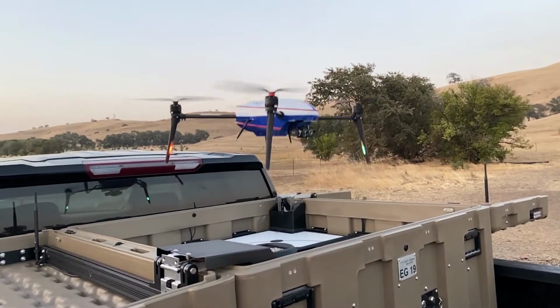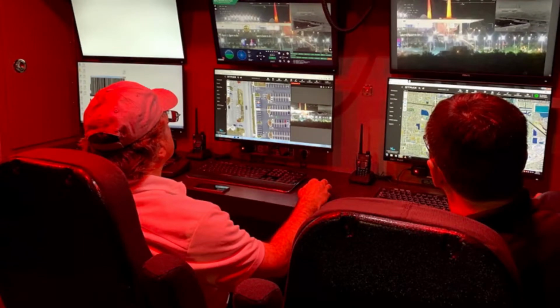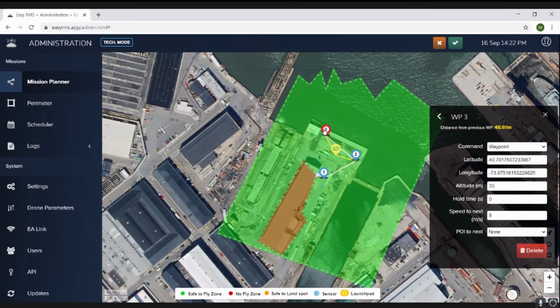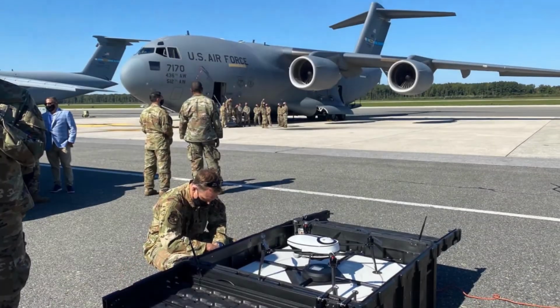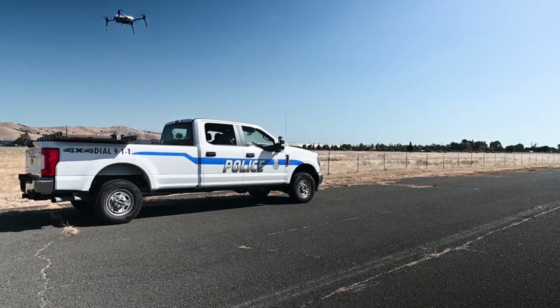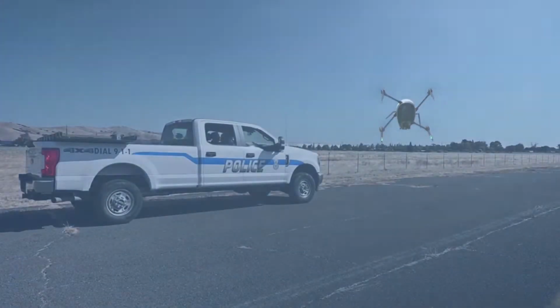SAMS is an autonomous drone-in-a-box smart security system that can be deployed remotely from anywhere in the world. No prior drone operator experience is required to execute pre-planned or on-demand missions. These comprehensive smart security systems are currently deployed to critical locations across 4 continents. Why? Because the SAMS is highly effective, rapidly deployable, and easy to use.